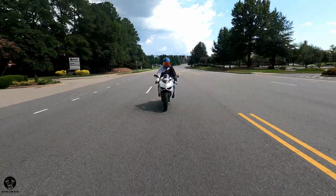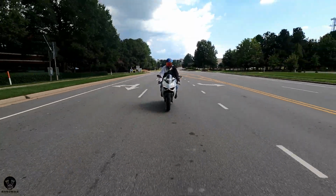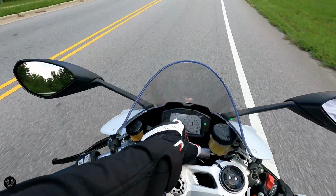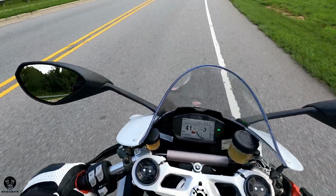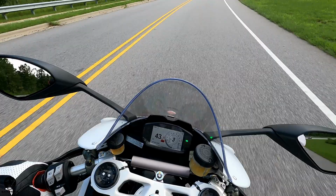Now, as for the heat, the exhaust goes right below the seat. So at slower speeds, you can see the engine heat is about 208 degrees Fahrenheit. Yeah, I can feel the heat. Now, the simple way to get rid of the heat is just ride a little faster.